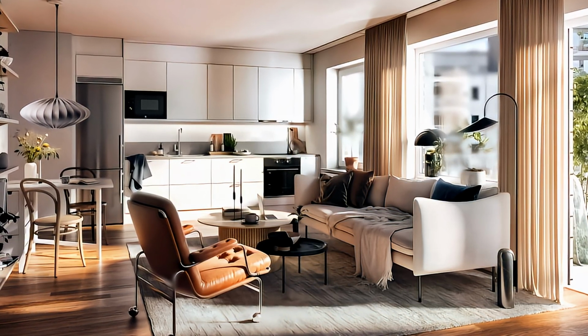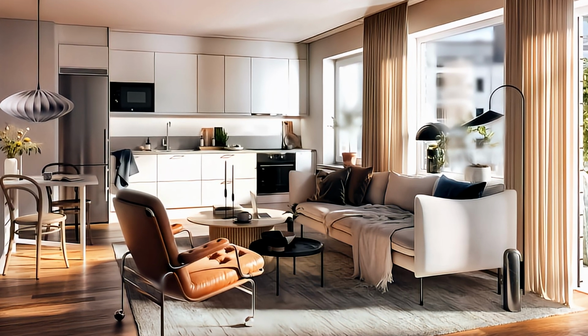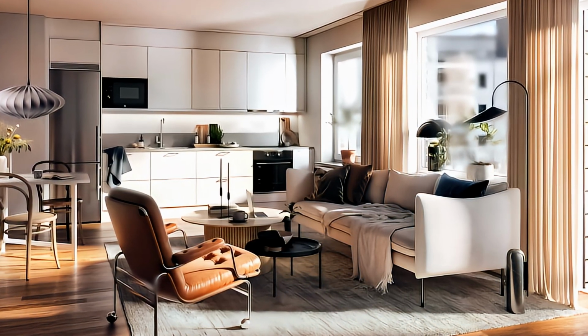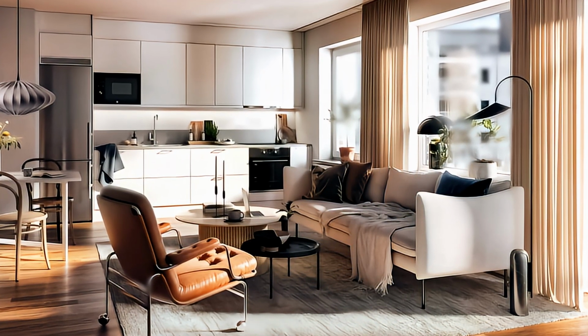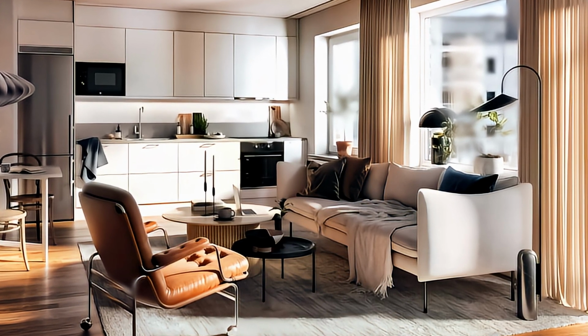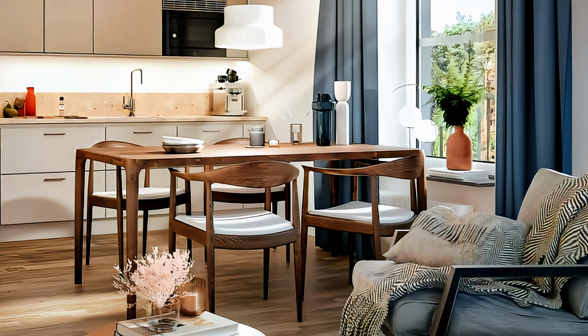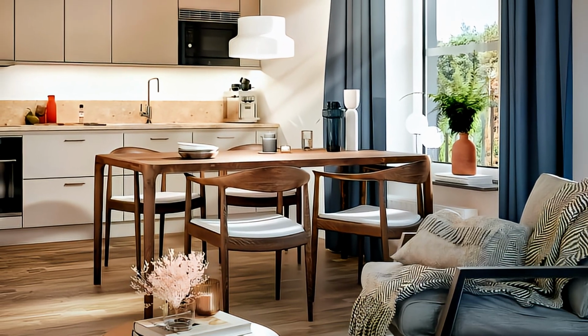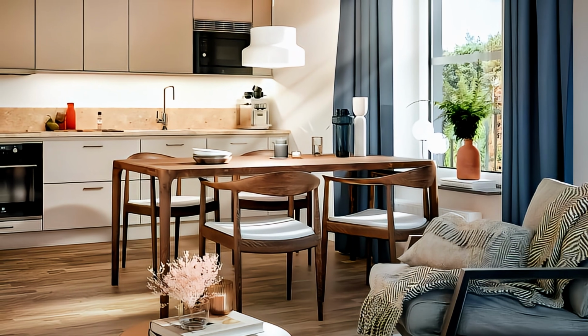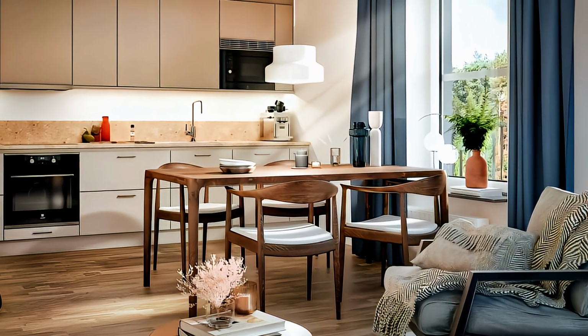Episode 33. Dive into the world of cute and compact apartments where creativity and smart design turn any tiny space into a cozy, stylish home. From multi-purpose furniture to clever storage solutions, this episode was a treasure trove of ideas. Duration: 30 minutes and 57 seconds of design inspiration.